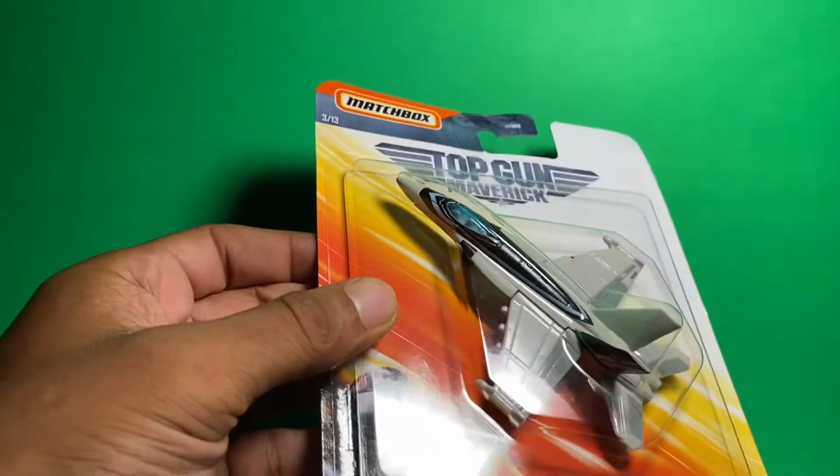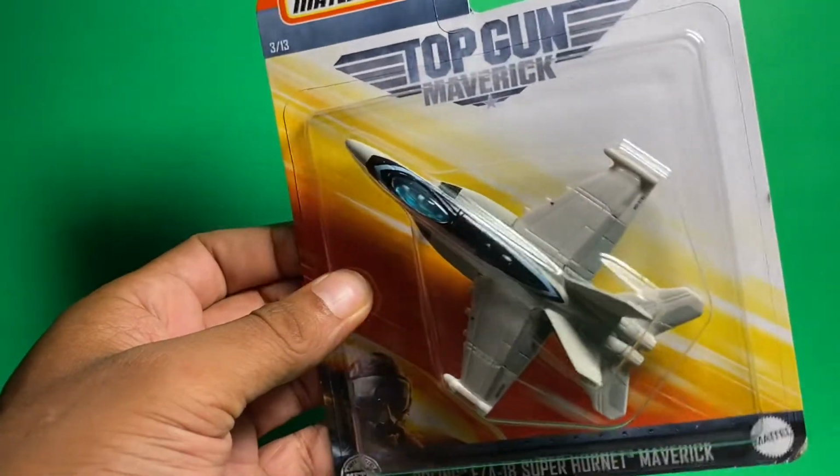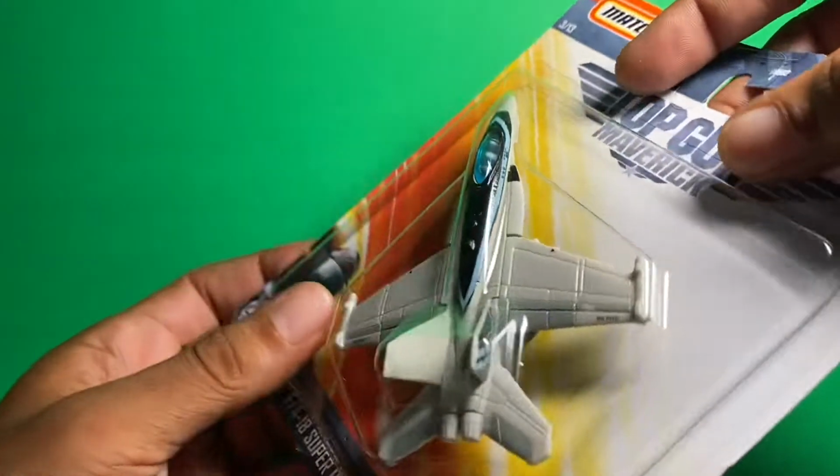You probably can order them from Matchbox. Maybe and maybe not. Me, I like to hunt things down. Premium Toy Collect, the coolest toy hunter alive. I like to hunt it down. So when I see it, I grab it. Let's check it out.